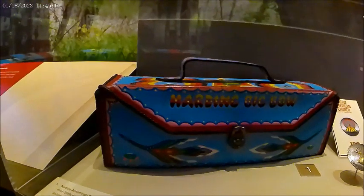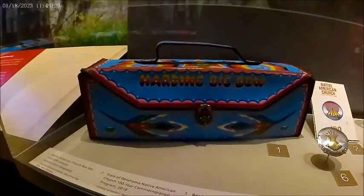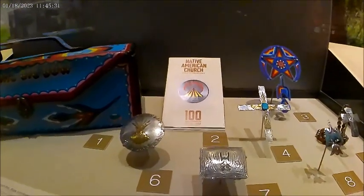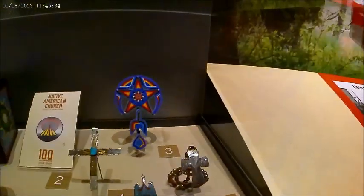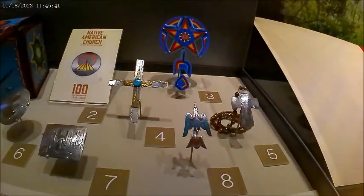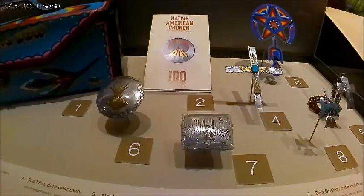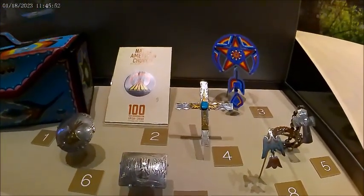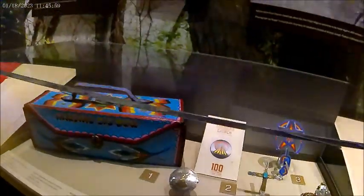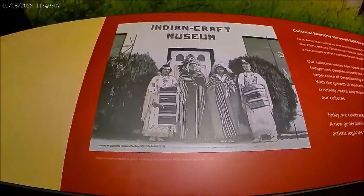Native American Church, here's the Harding Big Bow. Native American Church box set. Scarf pin. Necklace. Number five is necklace. Necklace over there. Eight, pin, date unknown. Side scarf is six. Okay. Number four is scarf pin, date unknown. And number three is beaded scarf pin, date unknown. Wow. Indian Craft Museum.